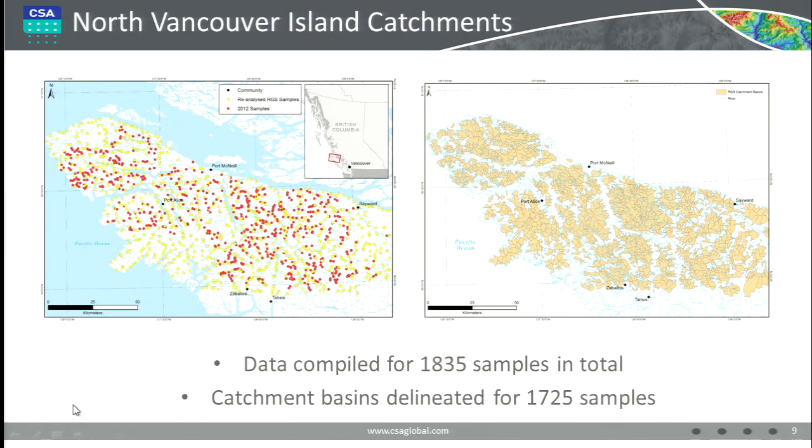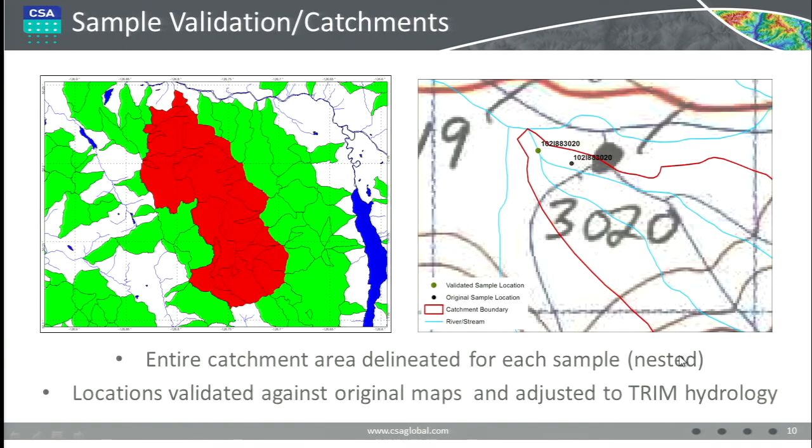So for this particular project, we integrated two data sets: the archived RGS samples that Wayne Jackman had reanalyzed, as well as, in red, the new samples that he collected in 2012. And from that, on your right-hand side, the British Columbia Geological Survey generated for us the catchments for those sample locations. But there are a few tricks of the trade, if you like, in terms of doing catchment analysis.